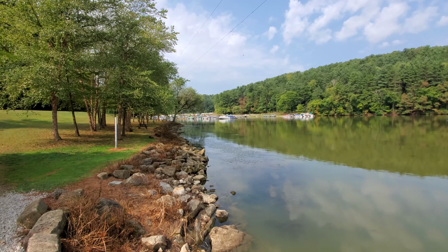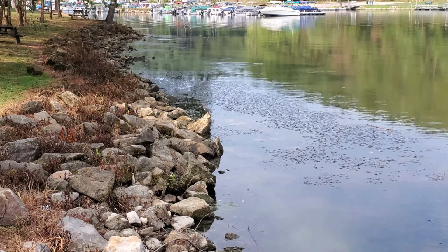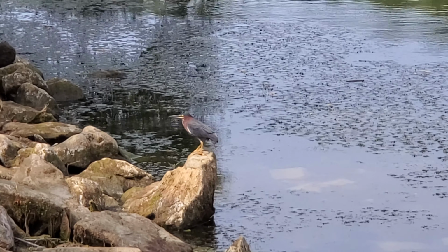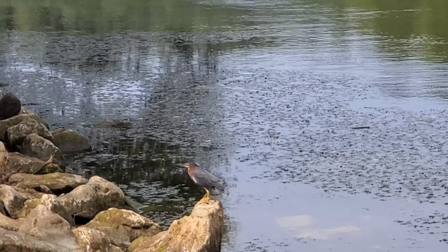Hello, heron friend. I don't know if that's a heron or not. I don't know anything about bird species. I just know they're fun and they're friends. Look at him just perched there. That is too funny. His beak has got to be about 3 inches long.